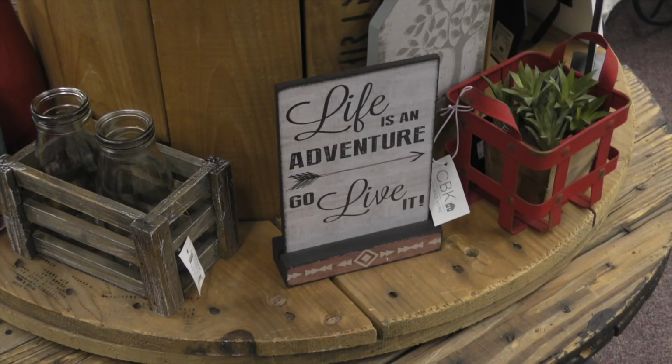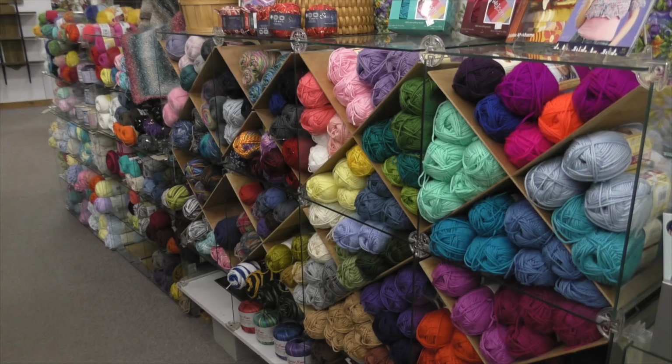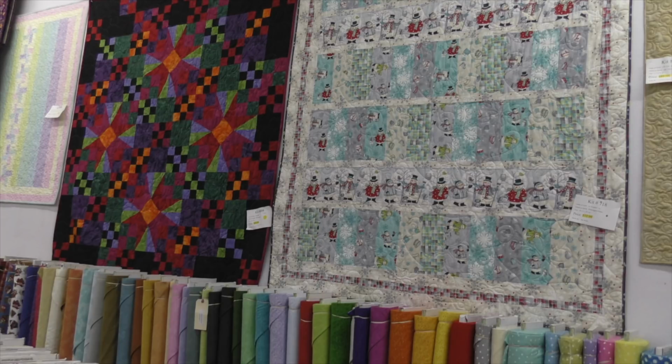I like to be around people. I like working with people. And the opportunity came, and I was sort of a pattern junkie and fabric junkie anyway. So it was right up my alley, and it was for sale, so I bought it.